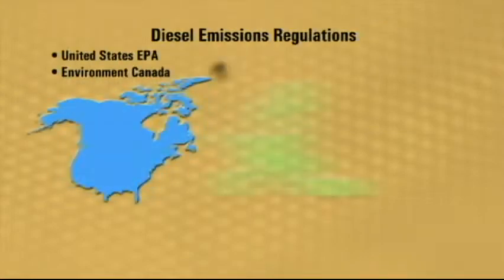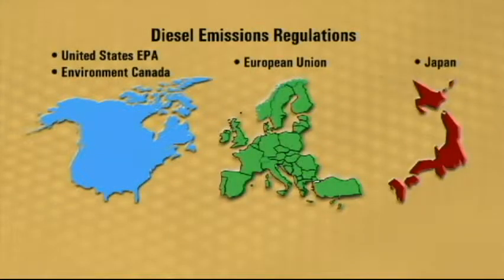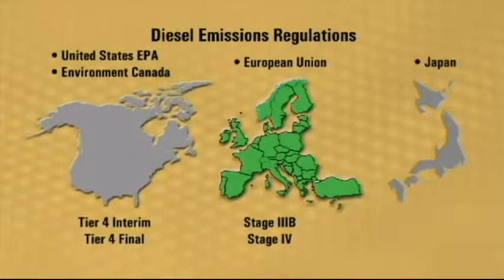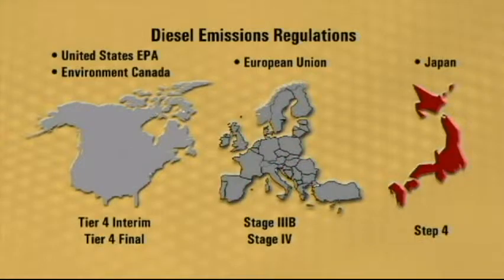Non-road diesel-powered heavy equipment must meet new emissions regulations being phased in beginning in 2011. These regulations are referred to as Tier 4 Interim in the US and Canada, Stage 3B in the European Union, and Step 4 in Japan.